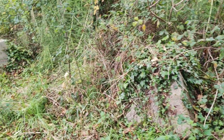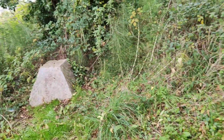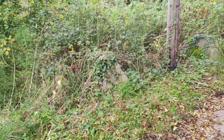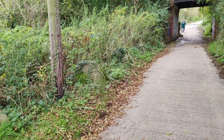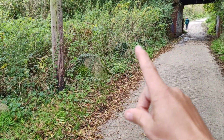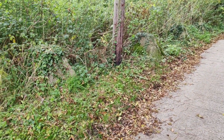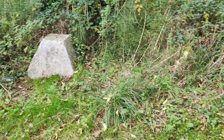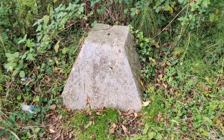These are intriguing. I wonder if they are part of the railway or whether they're part of the World War II anti-tank defences. There's 1, 2, 3 anti-tank defences. No, there's more. 1, 2, 3, 4, 5. Yeah, I'd already shown them. So I'm going to make use of this one and do my lace up.